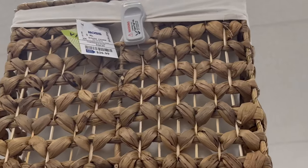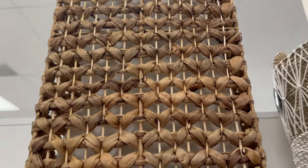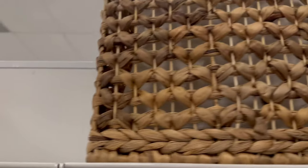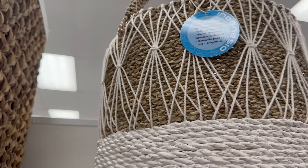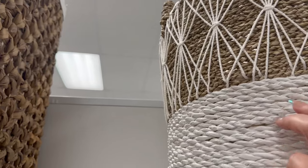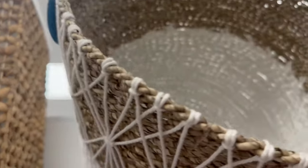This is a really nice hamper for $26.99. It's got the canvas bag on the inside. It's tied to the top. This is a pretty, pretty tall hamper, and it has a lid on top. Then you've got this nice one. I'm trying to find the price. I think we're getting closer.